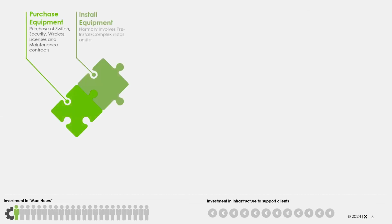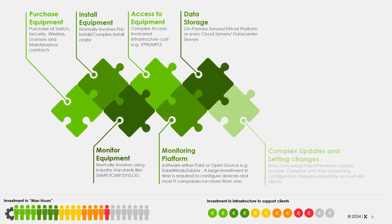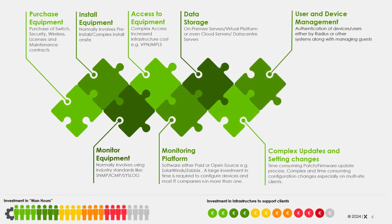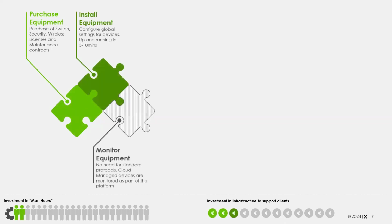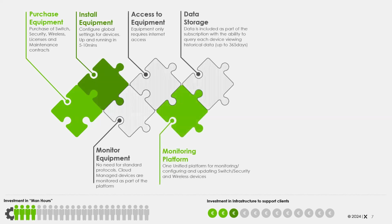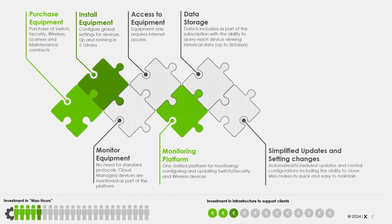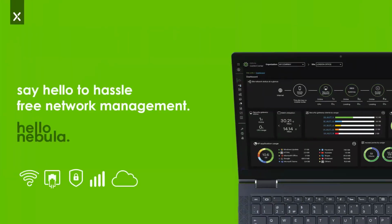The main idea behind Nebula is to take all of this stuff that's popping up on the screen here that goes into setting up a new customer network. Our goal is to eliminate some of these items, and in those areas where we don't eliminate things, to make them take a lot less time and a lot less effort, saving you money upfront and saving time, which also saves you money since you're not having to pay people to put as much effort into things. I won't go over each of these individually. We'll just skip ahead to some of the main core features of Nebula.